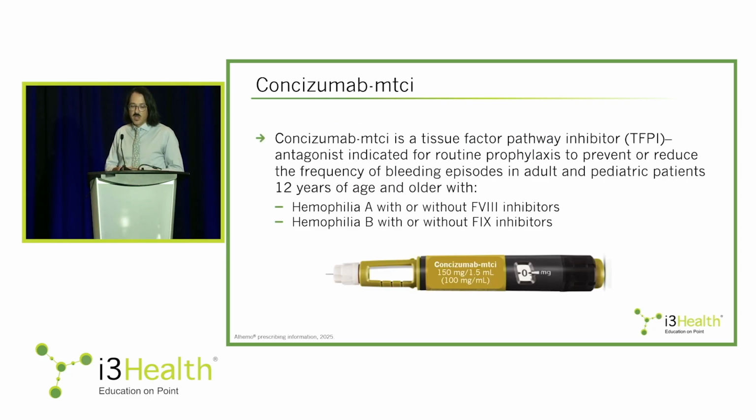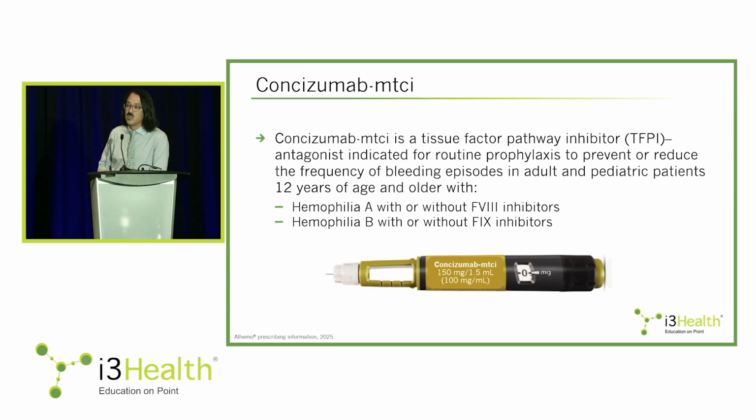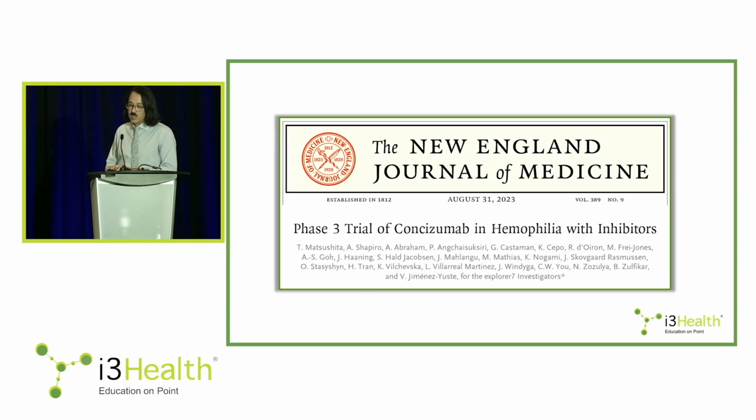So what about the other drug that has made it through this class, and potentially likely these are the only 2 drugs that will be in this class of drug? So it's Emicizumab. It's also a tissue factor pathway inhibitor, very similar mechanism. We had to change these slides recently because it got an indication. Initially it was for only inhibitors with factor VIII and factor IX, and now it's approved for non-inhibitors as well. So we're going to talk a little bit about that data.